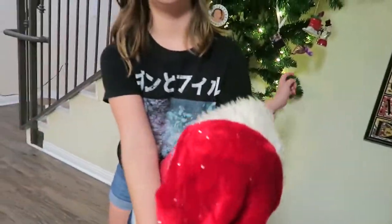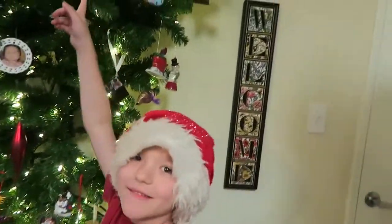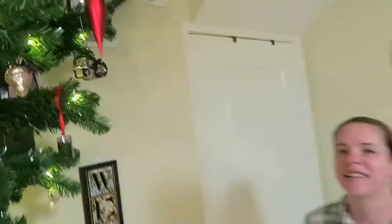The upside down Christmas tree, as you just saw, is all complete, and I think it looks pretty good. I'm actually pretty happy with it. A little star down there is pretty nice. And the little birds are hanging out upside down too. It's pretty cool. I like it.